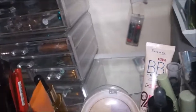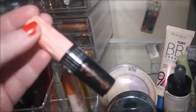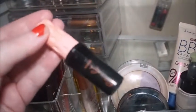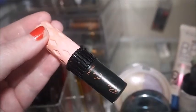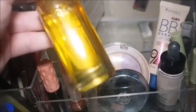Another mascara that I've been using recently, and to be honest, I really don't know how I feel about this, is the Benefit Roller Lash. It is only a mini, so it's no big deal if I don't like it. I'm just going to continue to use it for another week or two and then give you my thoughts on it.